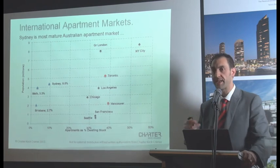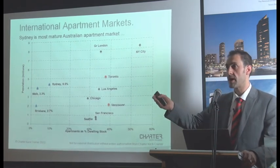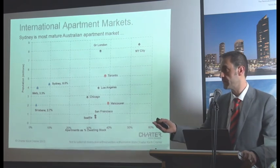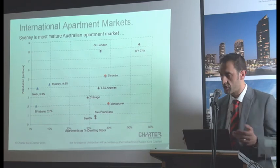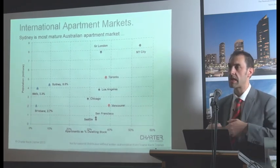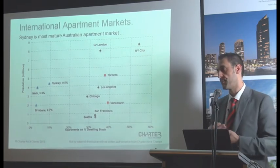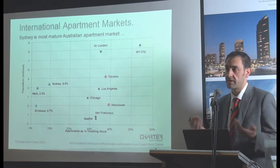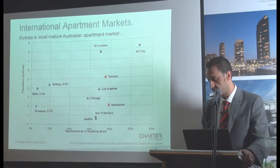So 30 to 40% of similar cities have housing in the form of apartments, which tells me Australian cities still have a long way to catch up to the form of housing that's broadly accepted by people in similar cities. There are going to be some differences because of geography and all sorts of policy reasons, but it's a lead indicator for me that over the long term there is going to be an undeniably greater acceptance of apartment living. It's an international trend. We're an international city and we're increasingly tied to the international economy.